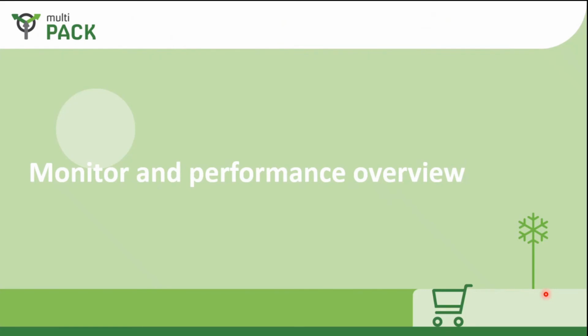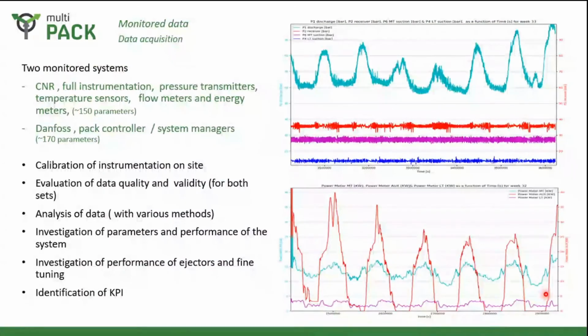Monitoring performance overview. Monitoring a system and analyzing the data and translating the data to useful information is one of the most important tasks. And it's not an easy task either.